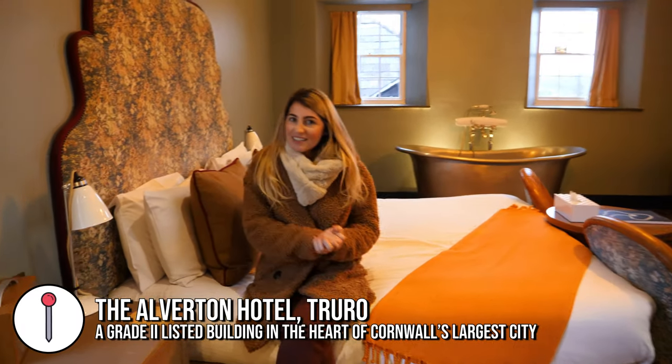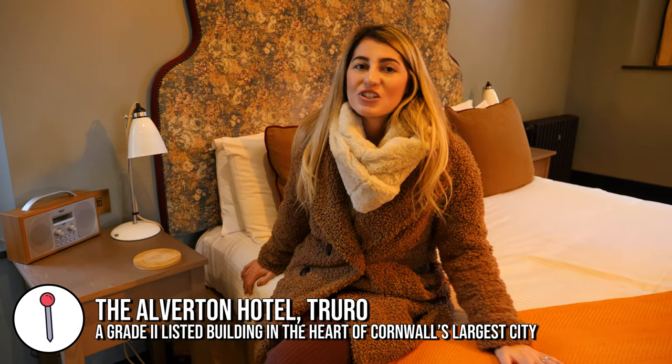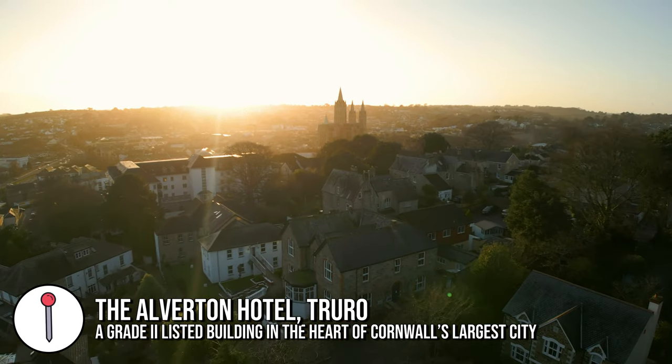We're actually going to have dinner here tonight and then tomorrow we're going to wander around Truro, show you all the highlights of Truro, and then we'll be popping back here for some afternoon tea.